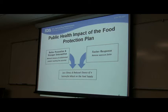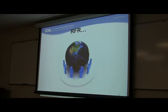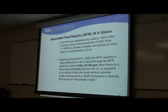And I'm going to talk about one of the things that we are doing to try to get products off the shelf sooner. I would give extra credit if anyone knows what RFR stands for. And an A in the class, no, I'm only kidding. RFR stands for Reportable Food Registry. Well, what the heck is a Reportable Food Registry?